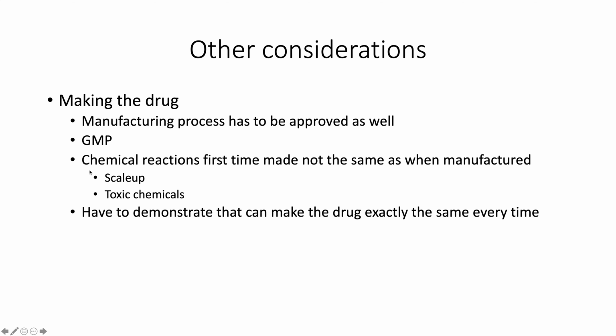Most people don't realize this, but the very first time somebody made the molecule that's in, we'll pick a drug like Lipitor, the first time somebody made that particular molecule, they probably made milligrams of it. Very small amount in a test tube, very, very little bit. When Lipitor is manufactured, it is not made in test tubes, it's made in vats the size of our classroom. So they're very, very big, they're making tons at a time.